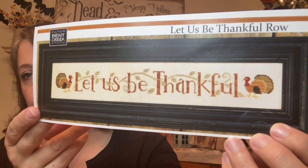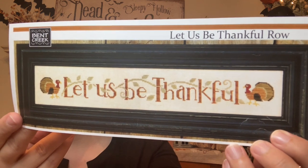Let's see. This one's not fully finished, but I did finish it this month. This was the piece that I am working on with my real life friend Kim. We've been friends since elementary school, and she and I stitch one piece a year together, and this was the piece that we did this year. It's Bent Creek, Let Us Be Thankful Row. I don't know what this fabric is, because it did not have a tag on it. I'm not sure if it fell off or sometimes they put the tag on a bag and then place the fabric in the bag, and I may have tossed the bag. But I do know it's a 32 count.